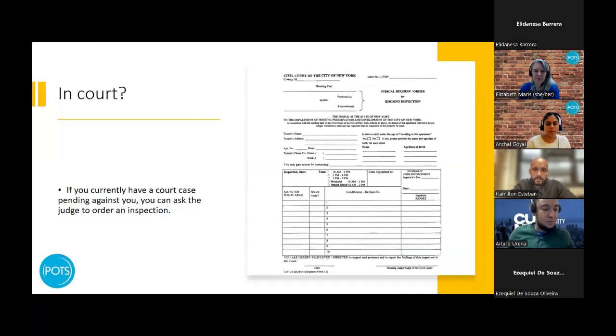Now, if you're also in court, whether that's a housing part case or you have a court case pending against you as a non-payment case, you can also ask the judge to order an inspection. And we've included a sample form here, and this is what it would look like. And so you can see on the top, you would write in the names of your landlord and your name as a respondent, or vice versa, depending on what kind of case it is. And you would fill in your name and your address and other important information like your phone number.